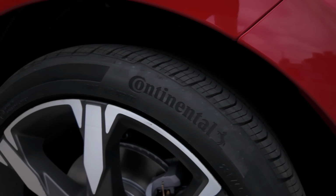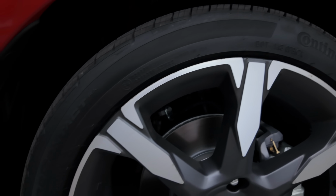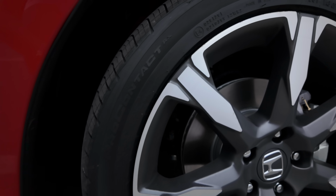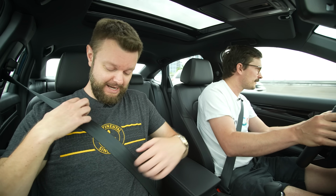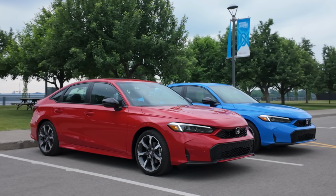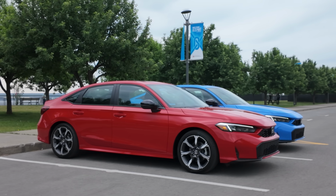Yeah, and what tires are we on? The Continental recommended tire, which is the ProContact RX that we are currently driving on. And Honda was very proud to have a lower rolling resistance tire, so yeah. Shout out your shirt. Yeah, shout out my shirt, shout out Continental. And this top trim also gets a little bit of extra noise reduction because there's like a thing within the actual wheel itself. Yeah, not the tire.